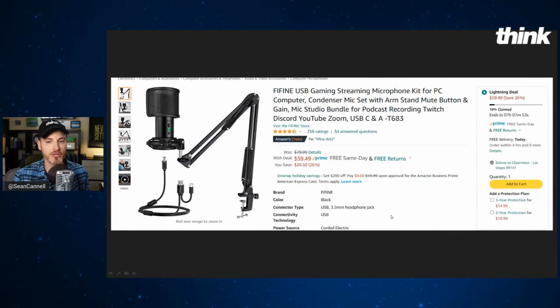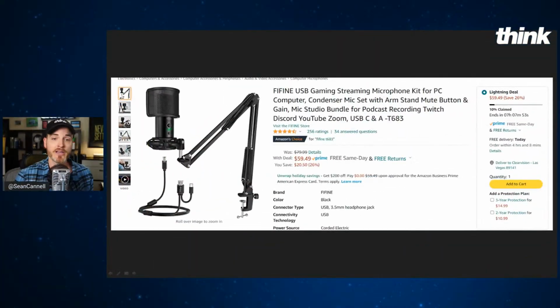Now, one other angle to look at this. So these microphones are interchangeable. If you bought all of these, we're going to break our $1,000 budget. But let's say you really want to build things out. The other option is a USB microphone. You want that boom arm, you want the microphone, you want the pop filter potentially. On Cyber Week, this FiFine USB streaming mic comes in at $60. That's also 26% off, which is cool.